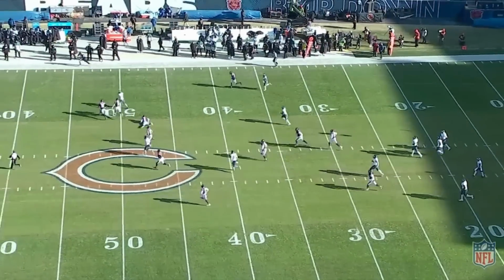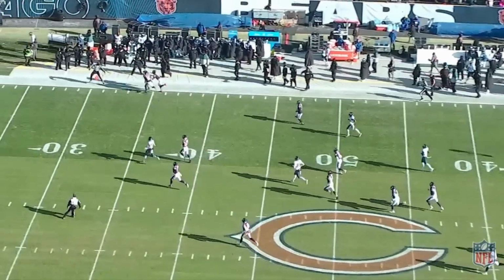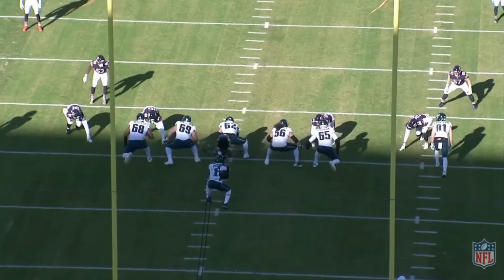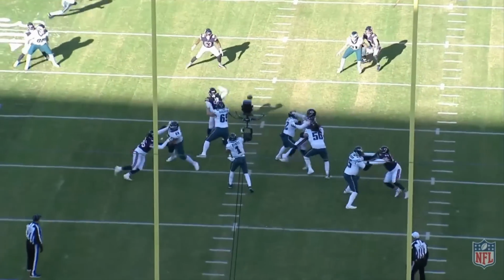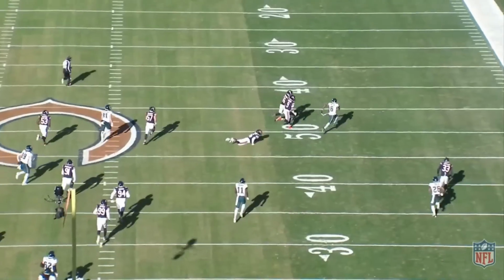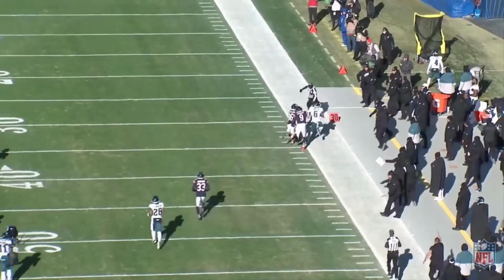And then showing off the speed, the acceleration. They've obviously got some dudes on the perimeter on that entire roster. But really, Jalen Hurts dialing it up, playing point guard here from the pocket. Out on time, rhythm, nice pass pro, great strike. Just a lot to like. Big chunk play.